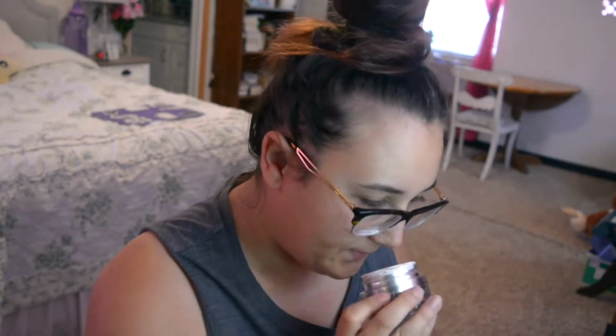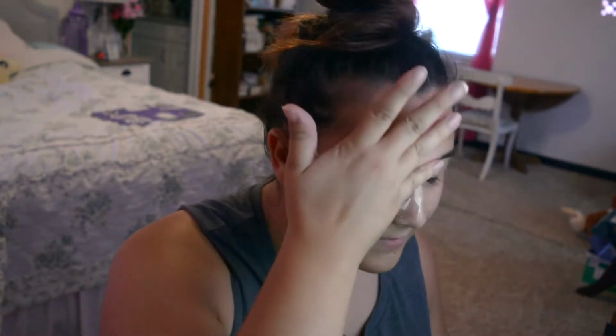I'm going to start the same way as always with the Glam Glow Glow Starter in Nude Glow. Very beautiful. I didn't even check if I'm in focus. Good lord. Is that better or worse? Anyway, and I have a super dry T-zone and the rest of my face is oily.